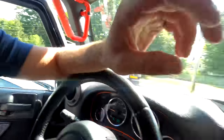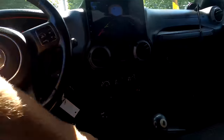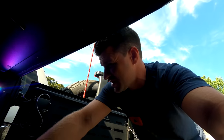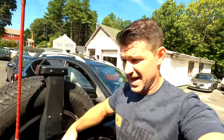But wait, there's more. First of all, check this out. We got a rear view camera set up. These are heated seats. Aftermarket heated seats in a Jeep Wrangler? I've never seen such a thing. So check this out, we have more lights and plugs, and one of these safety things. Was this guy an electrician? Or did he do stereos and lighting? What's the backstory? There's wiring everywhere on this Jeep. I can't figure it out.